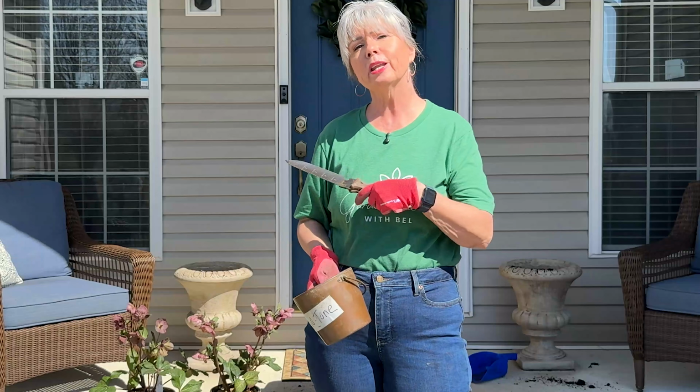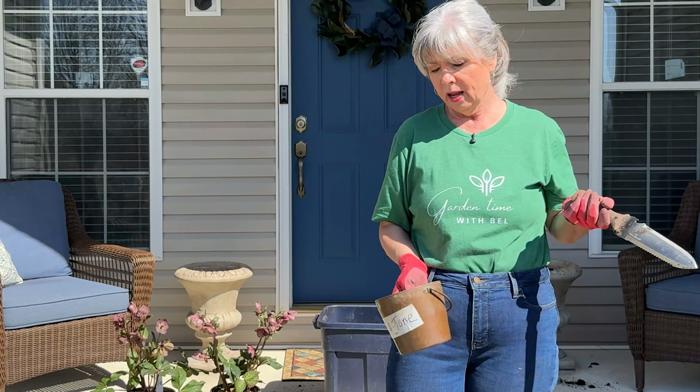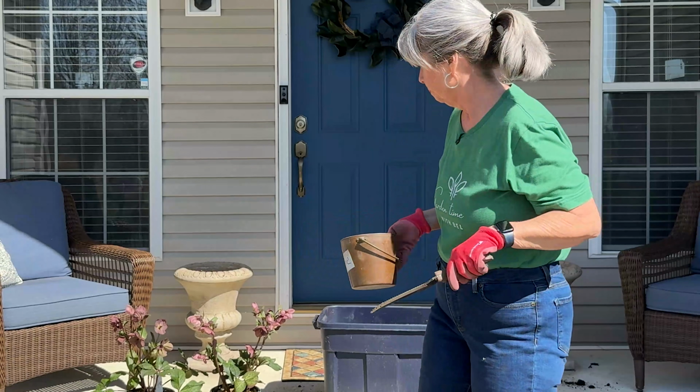Now, even though they're only going to be in these pots maybe 6 weeks, it's still worth doing, and I have plenty of this on hand. So that's my process, at least. That's my thinking. So I'm going to do that.